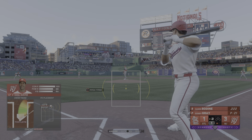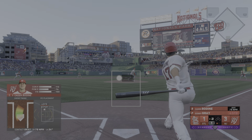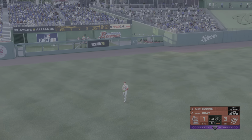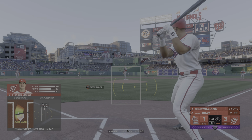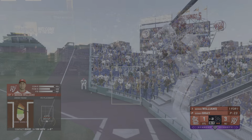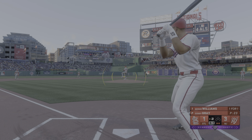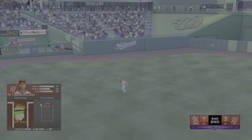And now the catcher comes up to hit. Hit in the air, left field. Nootbaar makes the grab for the second out. So the lineup flips over. Here's the center fielder, Bernie Williams. And that one wrapped foul. That's hard hit on the line. Makes the grab on the run.